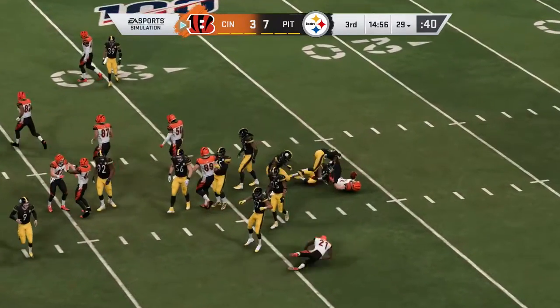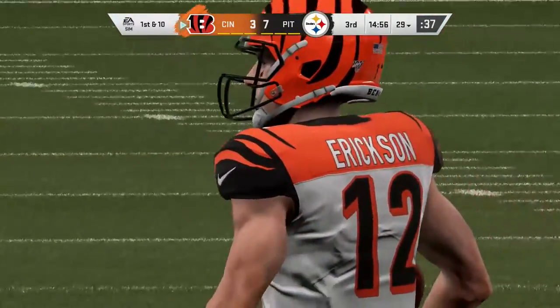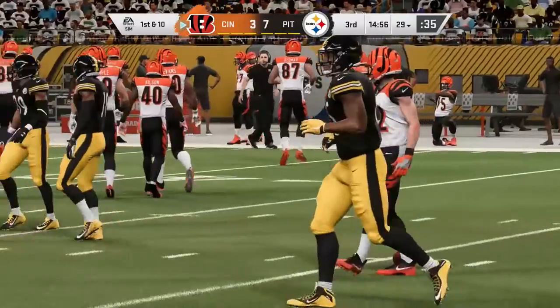And it's a pretty good return here as he'll get it up to the 29-yard line. The Bengal offense now with a football first here to begin quarter number three.